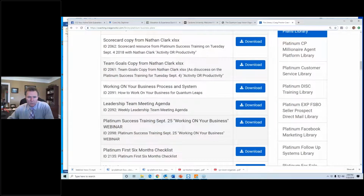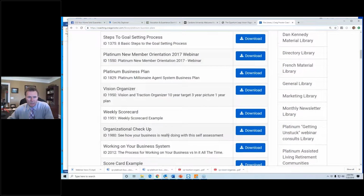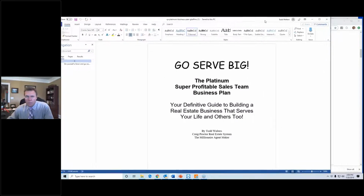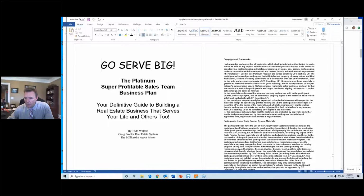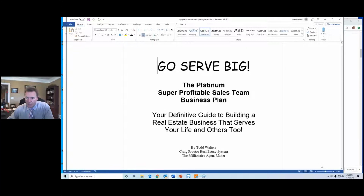Let's go down and make sure that we're all on the same page with the actual business plan. Here it is right there, 1829, I think is the most recent edition of the business plan. All right, you're going to like this. I'm going to throw it up on the screen for you. Is that okay? So when you download it, this is what you're going to see. Let's make it into one page for you. I'm not going to go through it. You can read, so you don't need me to read for you.